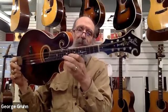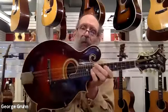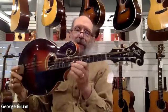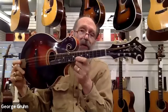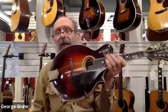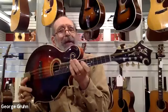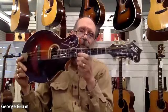But this body shape came in 1910. The previous one had a little extra point here, and the body was a little bigger. And the ornamentation was slightly different, but they did make an F4 early on. And this mandolin right now is worth basically about the same as it was worth in '06 or '07, because the bluegrassers didn't go so much for these. Bill Monroe didn't play one of these.